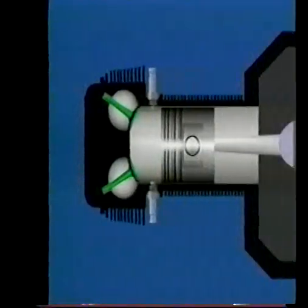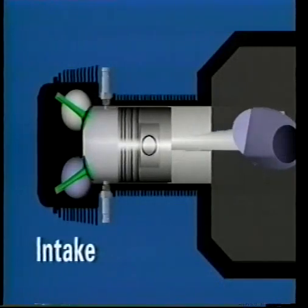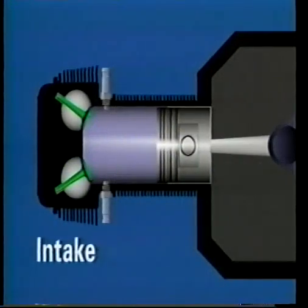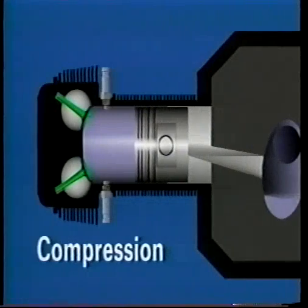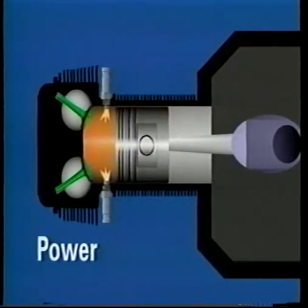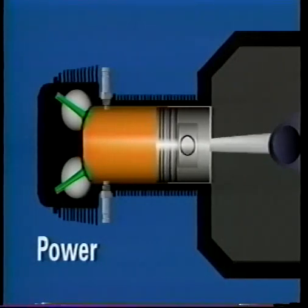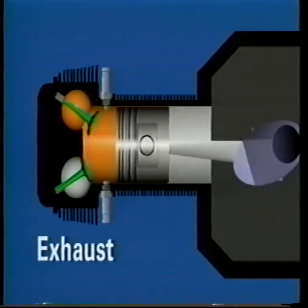The first part of the four-stroke cycle is the intake stroke. As the piston moves away from the cylinder head, the intake valve opens and a combustible fuel and air mixture is drawn into the cylinder. Next, the mixture is compressed as the intake valve closes and the piston moves back toward the cylinder head. When the compression stroke is almost complete, both spark plugs ignite the mixture. The combustion drives the piston away. This creates the power necessary to turn the crankshaft. Finally, the exhaust valve opens and the burned gases are forced out of the cylinder.